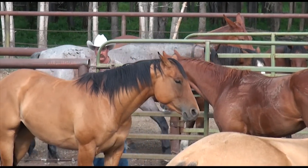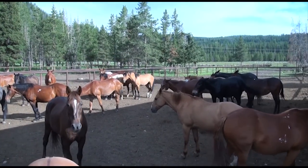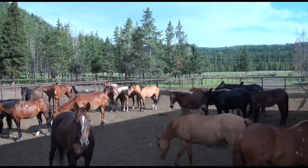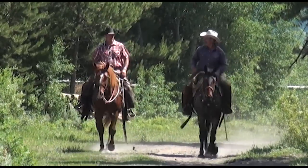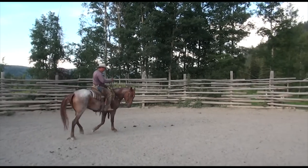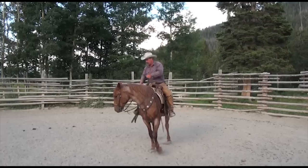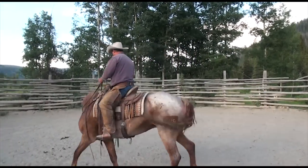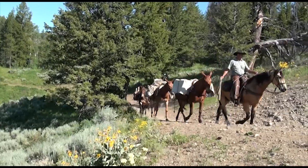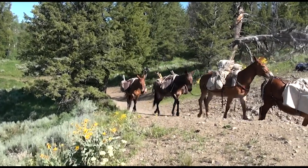So in order to run a successful stock program and really take these animals from weanlings or yearlings into safe, reliable animals out in the field, it takes really skilled horsemen like we have in Jack Hatch, Chris, and all the others. There's few people around that really have the skills that Jack has, and it takes people like district rangers and forest supervisors who believe in the program and understand the importance of using these animals to get work done out on the national forests.